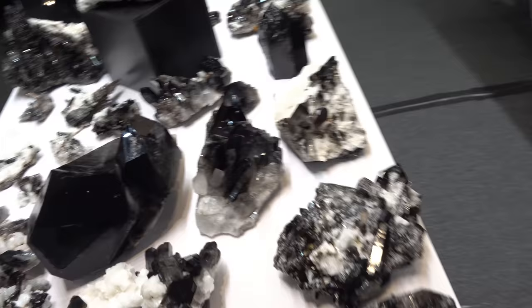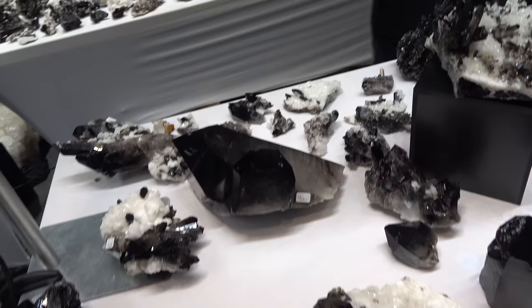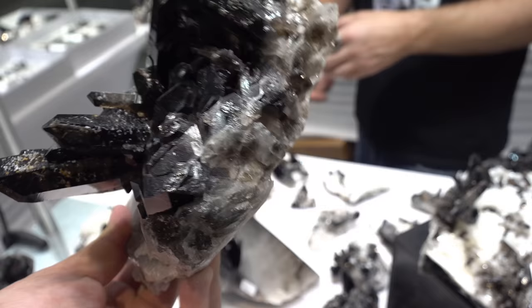And for those of you that want to know the price of this piece, for example, there's no price tag on here. Let me find one for you guys. He's going to get the price for me. But like this one right here, $165. Oh, $180 for this. Not bad at all. This is beautiful.